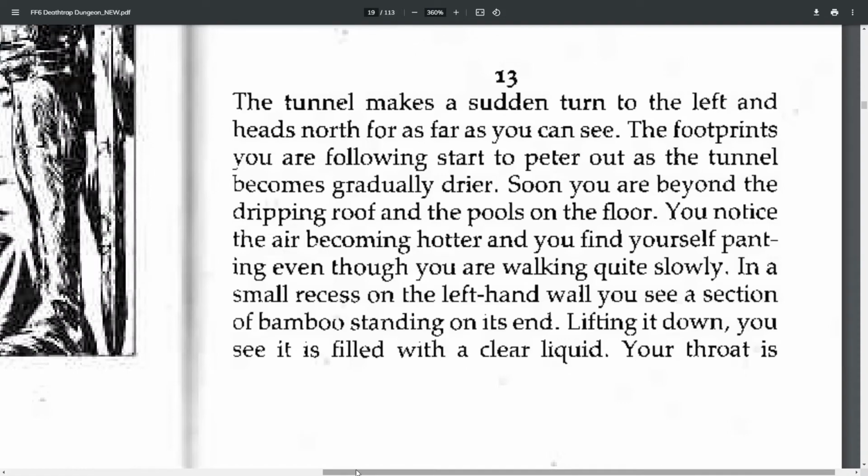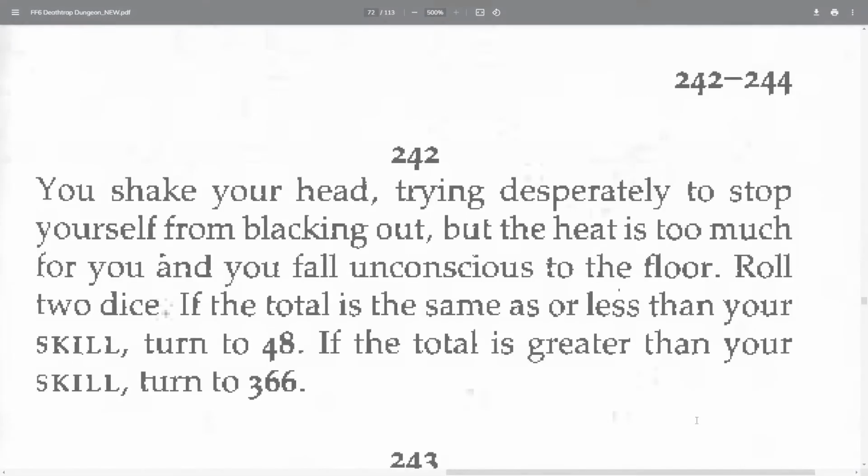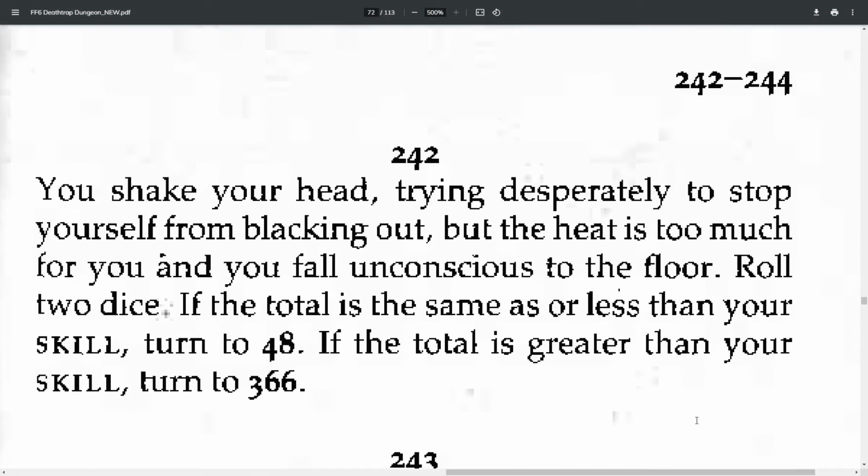Ha! You must take me for a fool, Baron. This is clearly poison. I will not drink it. You shake your head, trying desperately to stop yourself from blacking out, but the heat is too much for you, and you fall unconscious on the floor.